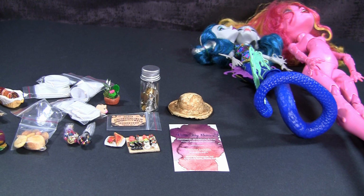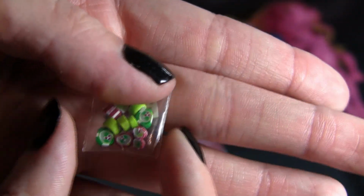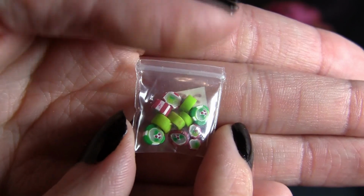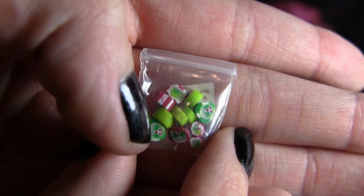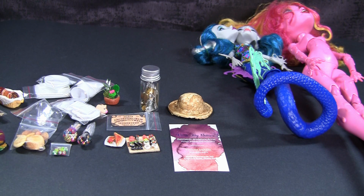So we have some small little hard candy type pieces. These are actually quite easy to make. Obviously she makes them a lot smaller than I do, but if you're trying out making things for dolls, making hard candy is really easy because you can just make canes and cut it, which is a great thing to do. These ones look like Christmas though. She has little holly berries in there, or like mistletoe, which is super cute. Very detailed. I'm not quite that detailed yet.